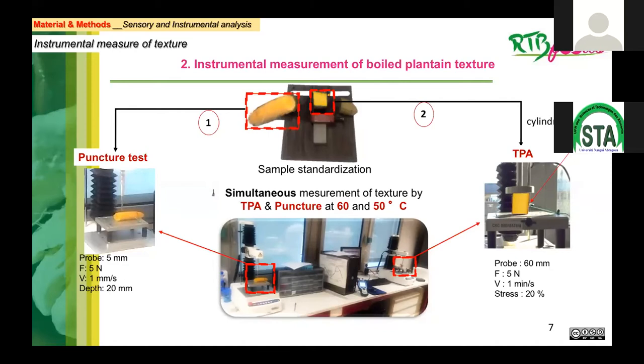For the puncture test, the maximal puncture force was measured. These two tests were performed the same day as the sensory analysis. During pulp cooling, the temperature was monitored.